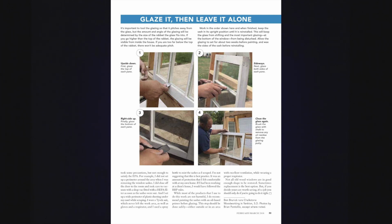Once the glazing's on, they're going to sit for, Sarco recommends 2 weeks. That always seems too long to me. I basically go until I feel comfortable where I can top coat them with paint. And usually two coats of either an exterior latex or an exterior oil, depending on what it is that you want to use.